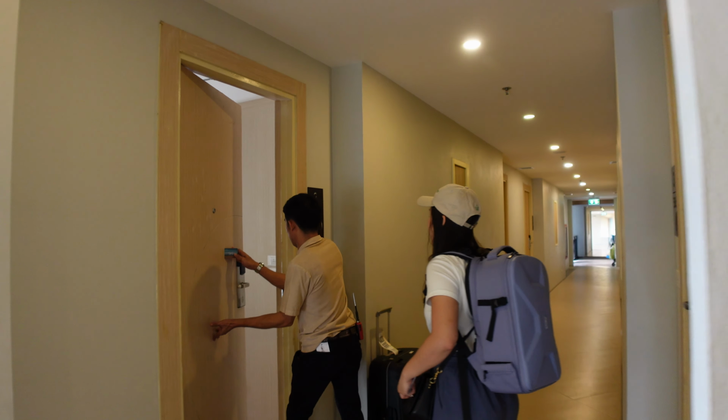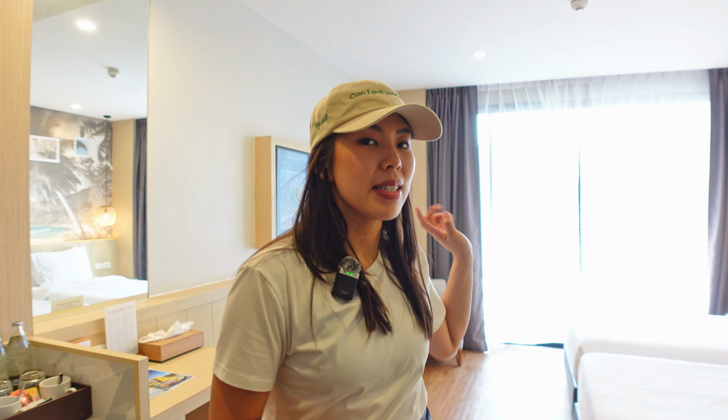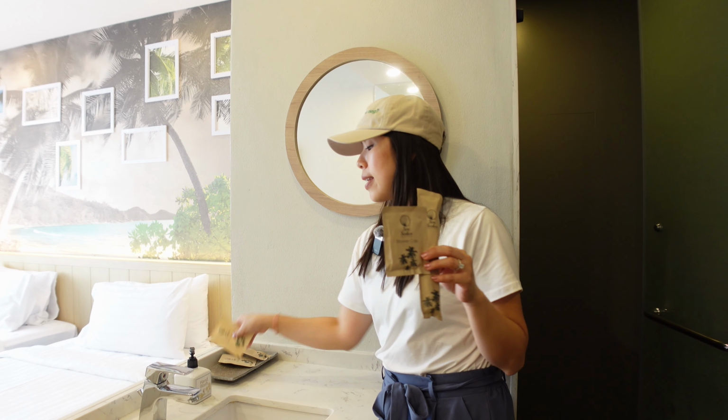So we're here already in our room. We booked a deluxe double room and with the sea view. So let's see how it's like, the sea view. Well, first of all, when you walked in, you see right away the sink here. So the toothbrush, shower cap, and the sanitary bags are given here. You can also request to replenish all these amenities here.